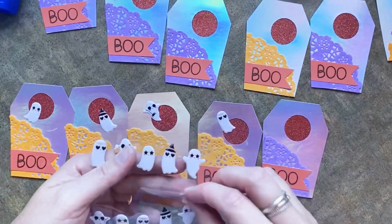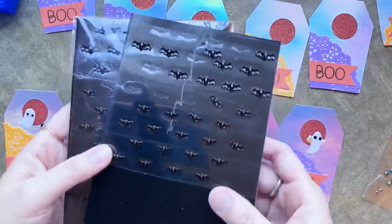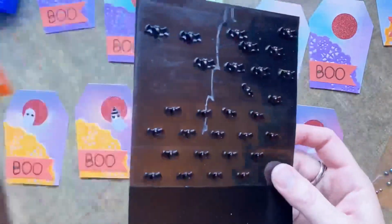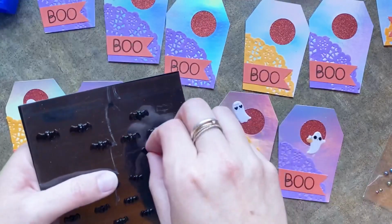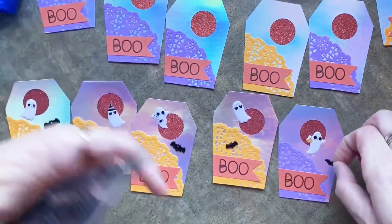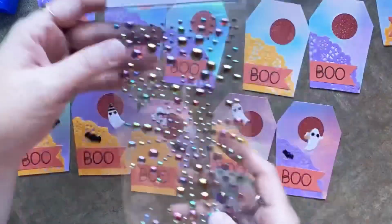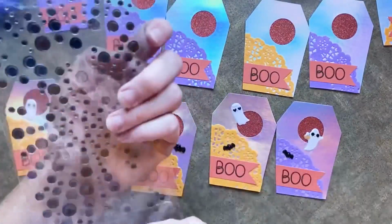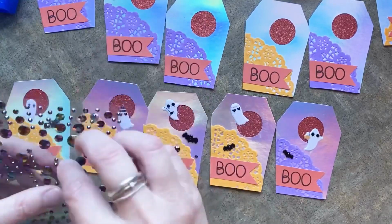I just think these are so funny, these little ghosties. I was also thinking of adding some of these enamel bats that I've had in my stash forever, so I think I might do that as well. And they do come in 2 sizes, so large and small. Just a few of those. And then maybe also some of these little gemmies. I don't know. What do we think, friends? Maybe some of these guys. And I got these at Michael's this year.